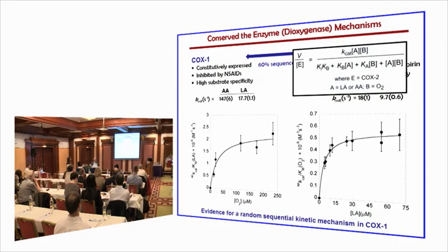And when we first began studying these enzymes, we worked with cyclooxygenase 1, which you can isolate from ram seminal vesicles. There was no expression system at the time in 2007. We studied the kinetics of its reaction, looking at the apparent second-order rate constant for the consumption of linoleic acid at varying oxygen concentrations, and vice versa, the apparent second-order rate constant for the consumption of oxygen at varying linoleic acid concentrations. You see this increasing hyperbolic behavior, which is the hallmark of a random sequential kinetic mechanism.